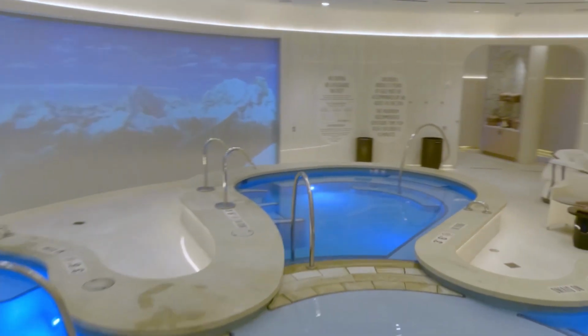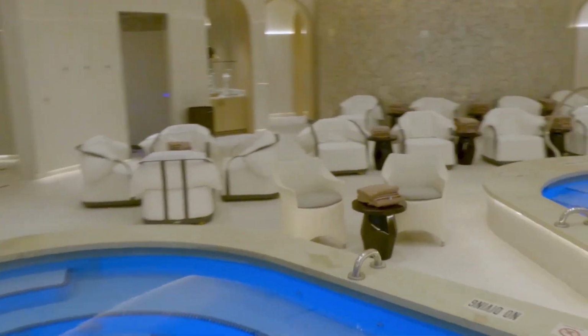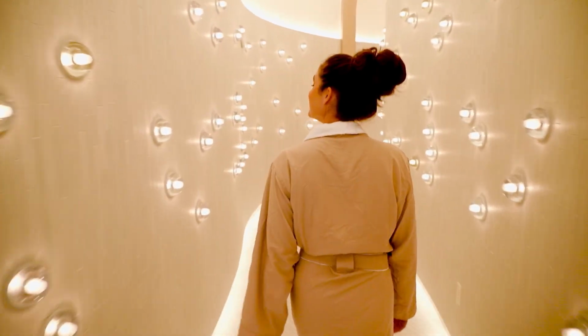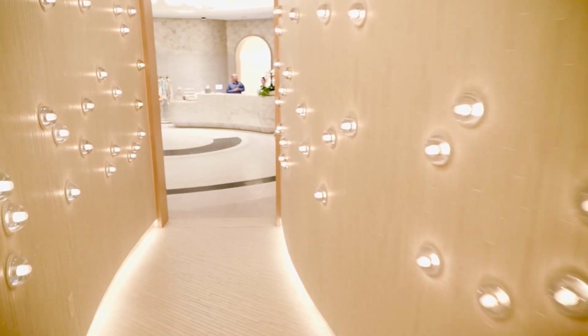Awana Spa is meant to be very inviting. You can see it in our curved rooms, our rounded hallways. It's meant to envelop our guests and bring them into that deep state of relaxation. We have immersive facilities, personalized services, and approachable wellness offerings.